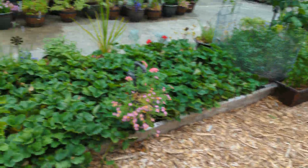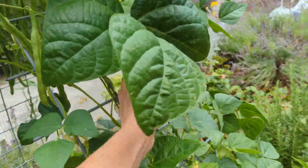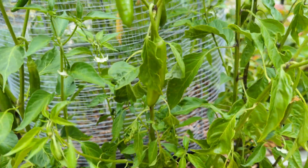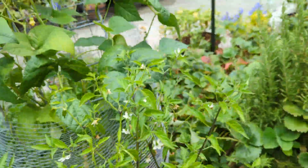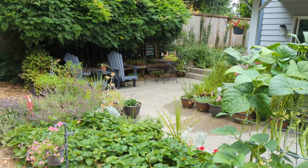And over here we have still harvesting strawberries, but not as aggressively. More pole beans. And my chilies are actually coming along really nicely. Serrano peppers. Rosemary is everywhere, and fragrant. We have our little sitting area.